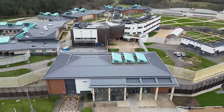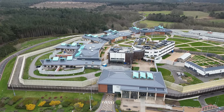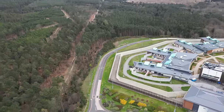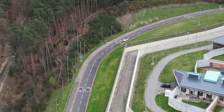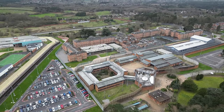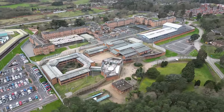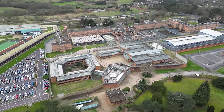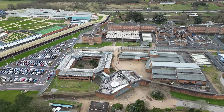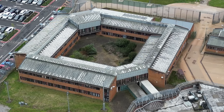So quite a big place. Wow, what a place from above that looks. In the middle of nowhere. And then the old facility. Damn, look at that. Not sure whether the geozone would be over that one or not. What a menacing looking place. Bet that was horrible being in that part of it back in the day.